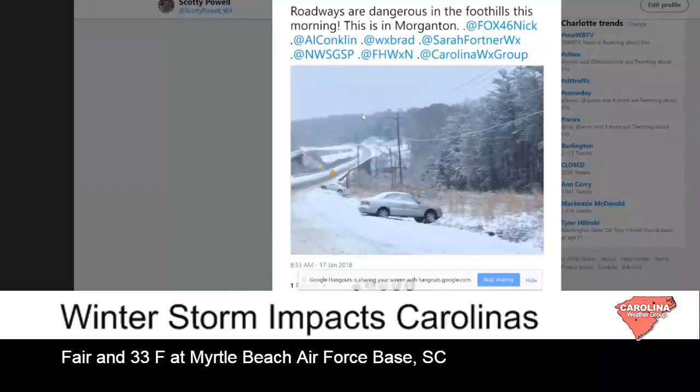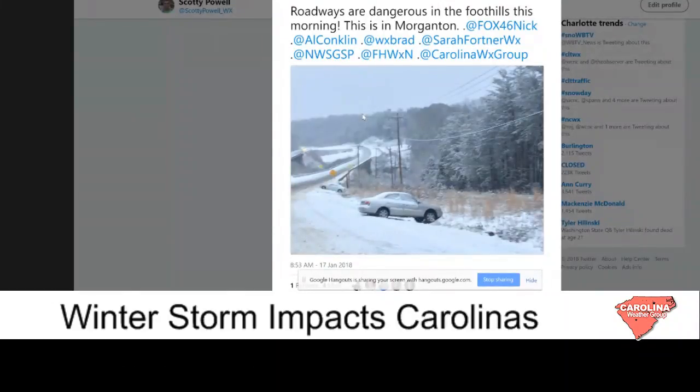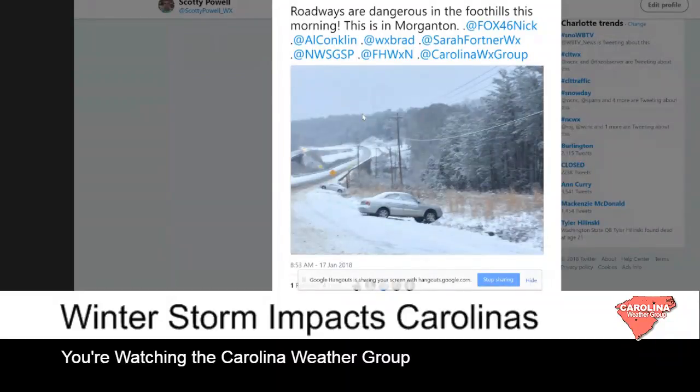We got you. Okay, so here's the photo. These are two cars that slid off the road. This was actually not far from my house. I was coming back in, and this was just some accidents going on out there.